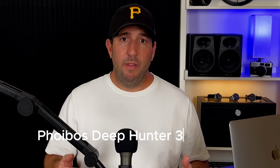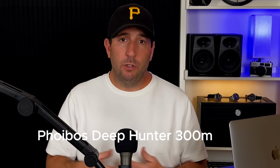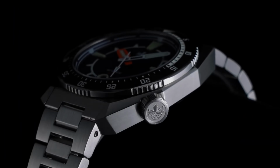Phoibos is a micro brand that really hits that sweet spot. Tons of style, great specs, and really good build quality. Their latest addition to the catalog is the Deep Hunter, a military-inspired diver that's as bold as it is functional. Available in a range of colors, with each giving off its own personality to the watch. It's also available in both a stainless steel case and a black DLC coated, so you have options.